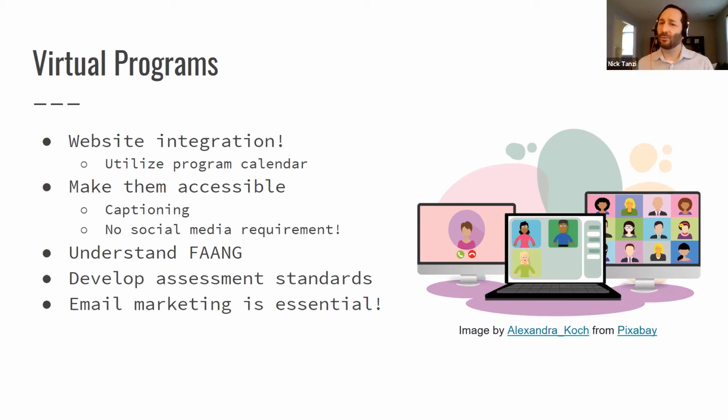If you have things that are more appointment-based, things like Calendly and being able to schedule an appointment is useful as well. Make them feel a part of your website. You can't do that with everything. You can do it with some things. And then make them accessible.